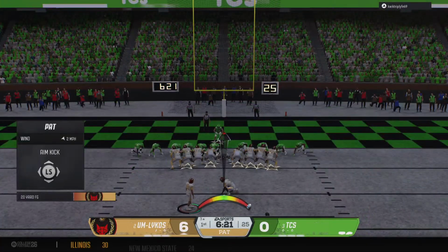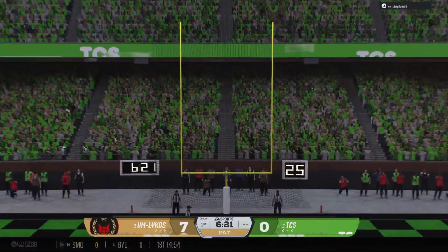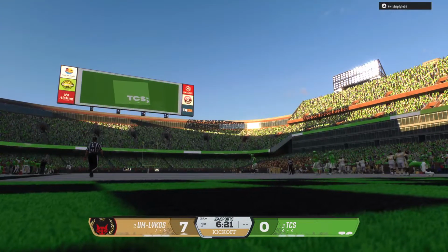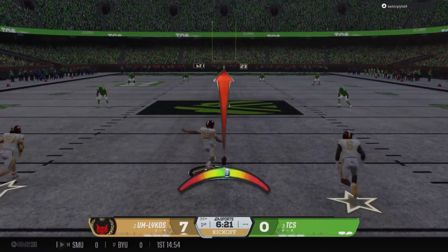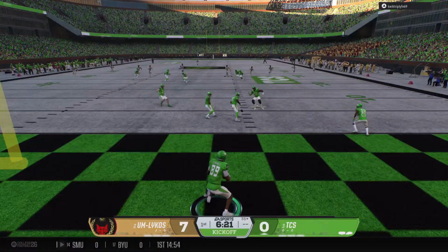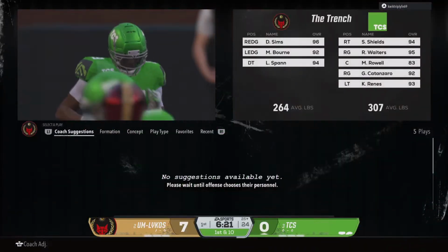Here's the point after attempt. BAT is good. They jump in front 7-0. Got momentum after scoring that touchdown. Now the kickoff team out there to kick it away. And he'll just take a knee. Drive will start at the 25-yard line.